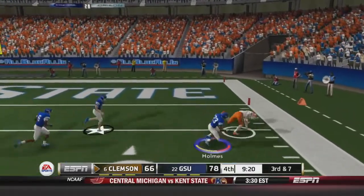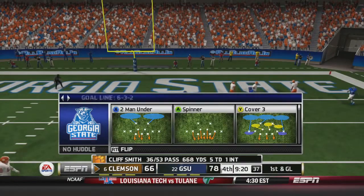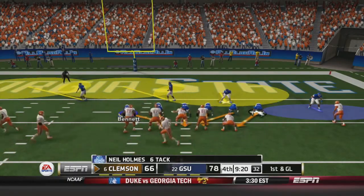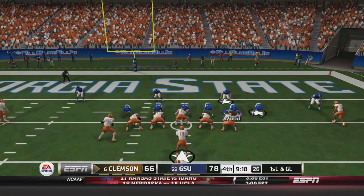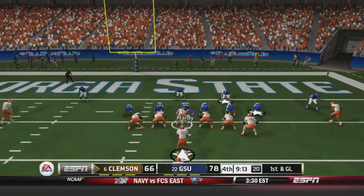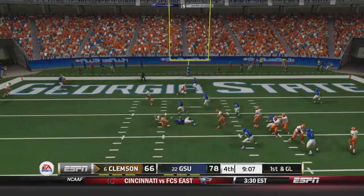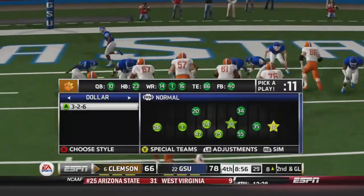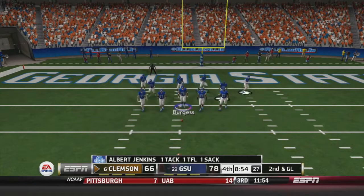Throws falling back and got his man. Now it's first and goal. Defense stacked in tight here. He scrambled, and they bring him down for a sack on the play. We've got second and goal. Ball on the 8-yard line.